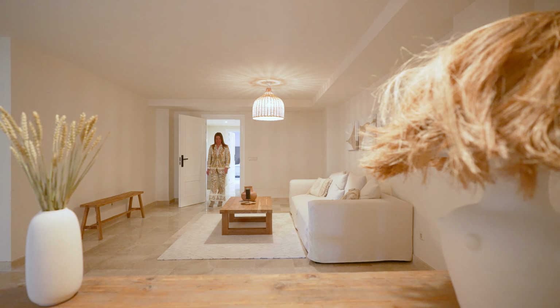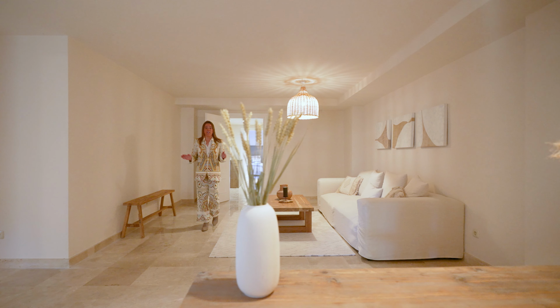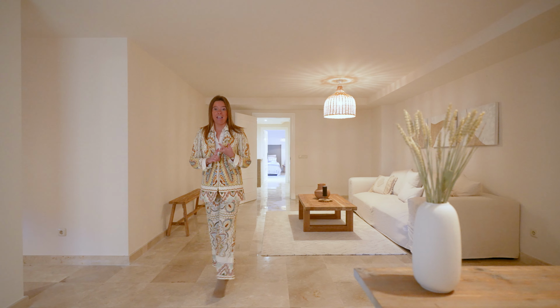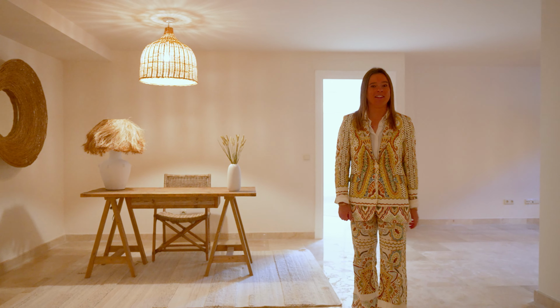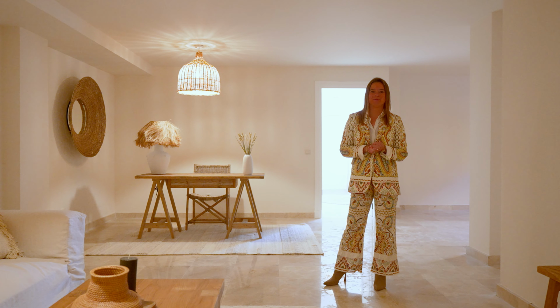In the basement of the house, or as we call it in Spain, the semi-sótano. In this space you can work, relax, entertain your children, and also we find here again 2 bedrooms with each their own ensuite bathrooms.